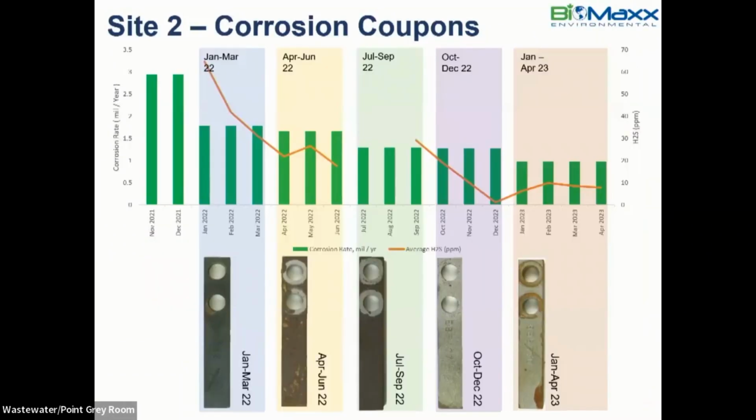So what we see here, this is just a summary of the results. So the green bars here are the corrosion rate in the system that we've measured on these corrosion coupons. And this orange line, there's a gap here because of a meter problem. That's the H2S rate. So what this shows is that the H2S level and the corrosion level are linked. And I would have expected to see that, but it's also nice to see this proven in full scale.